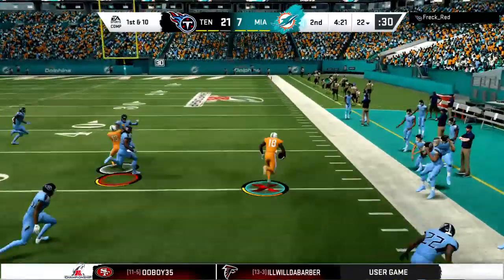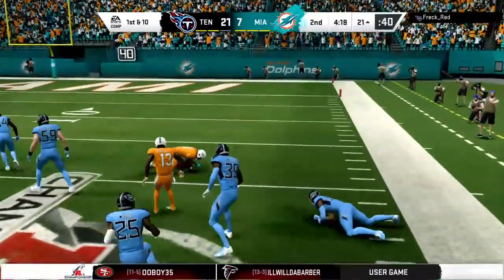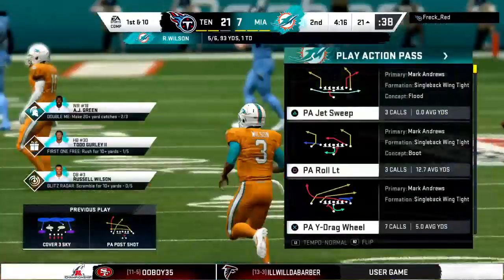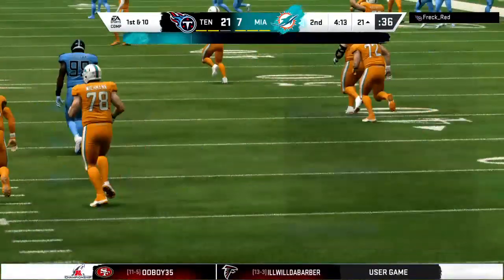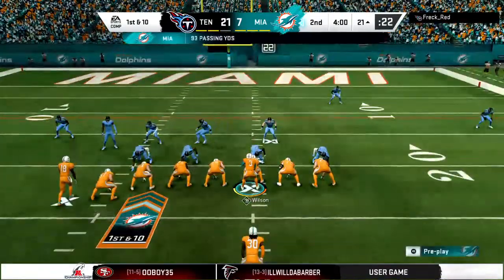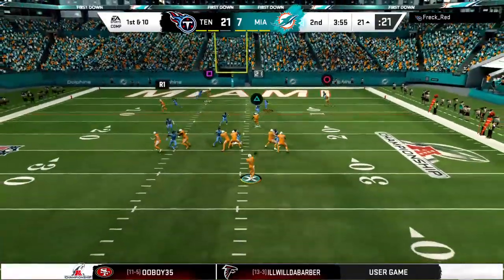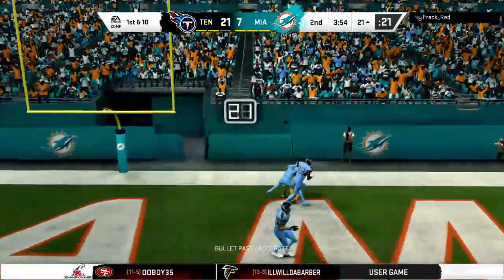Now a throw right side taken in here to start this drive. And he finally goes down, but not before reaching the 21. It's a big play there for Miami. 56 yards. So barely time to catch our breath. Here's 1st and 10 just outside the red zone. Back of the end zone.